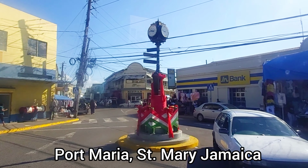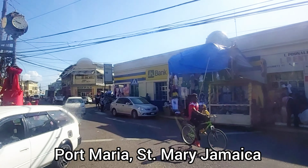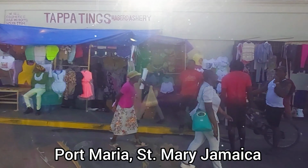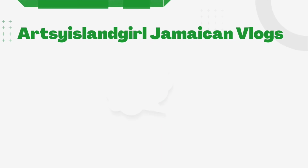Now in the background you're gonna be hearing a lot of birds because for some reason this morning the birds seem very vocal. I don't know if they're cursing or having fun or what, but they're making noise in the background, so I hope you don't mind that.